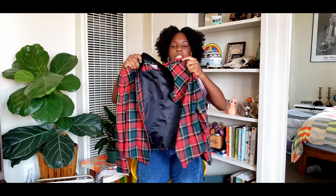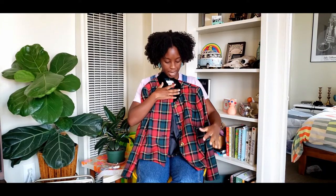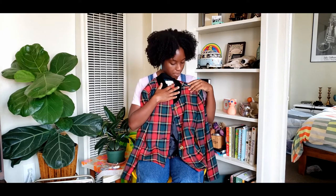As you know, one of the trends for fall 2020 is plaid, and I found this. You probably saw it when I thrifted it. I got this plaid jacket. It kind of reminds me of Fresh Prince of Bel-Air, something that Will Smith would wear, or even Hillary Banks. I feel like this is her vibe.